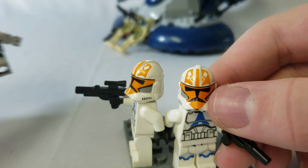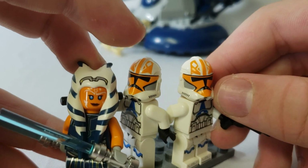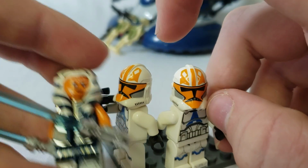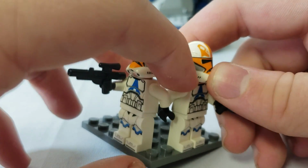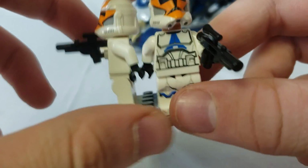They wanted to match the Ahsoka minifigure, and it does. It looks great next to the Ahsoka minifigure. The head tail looks exactly like the print here. I mean, obviously there's this little white area, but they couldn't do anything about that. That's fine. Obviously, my main weird thing about this is the gray stuff. I'm not a huge fan of that, but it's all good. I really like the 332nd Trooper.